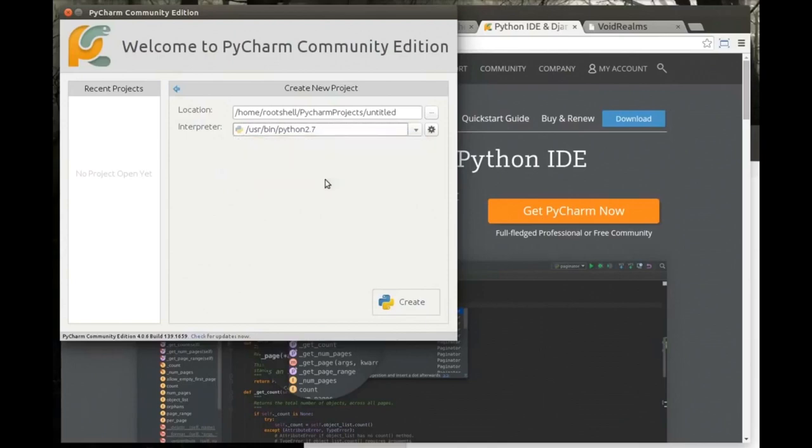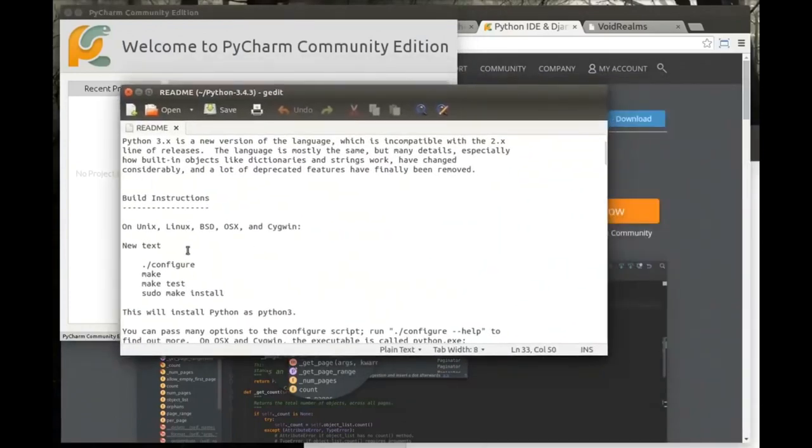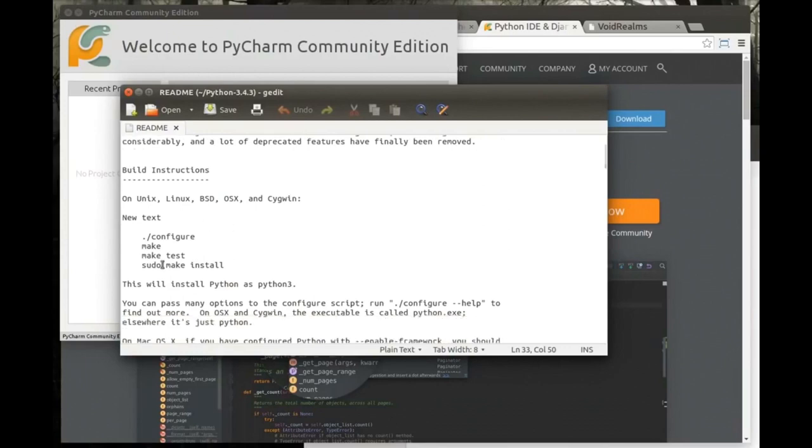What you do is you go out to python.org and download the version that's right for you. If you're on Windows, it's just a normal installer: click next, next, and you're done. If you're on Linux, Unix, BSD, Mac, whatever derivative, you're going to actually have to compile it by running ./configure. If you've done this before, you've done this a million times: you go into the directory, run ./configure, make test. Make test on my machine actually failed. But then you do sudo make install, and that installs it as Python 3.